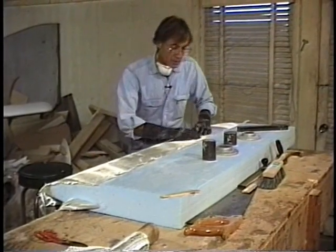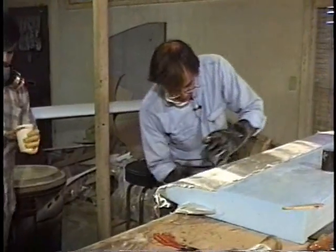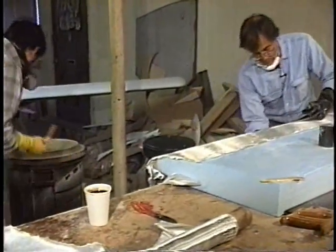Just come on in, Max, when you've got some epoxy. You get some brushes for us, if you will. There we go.